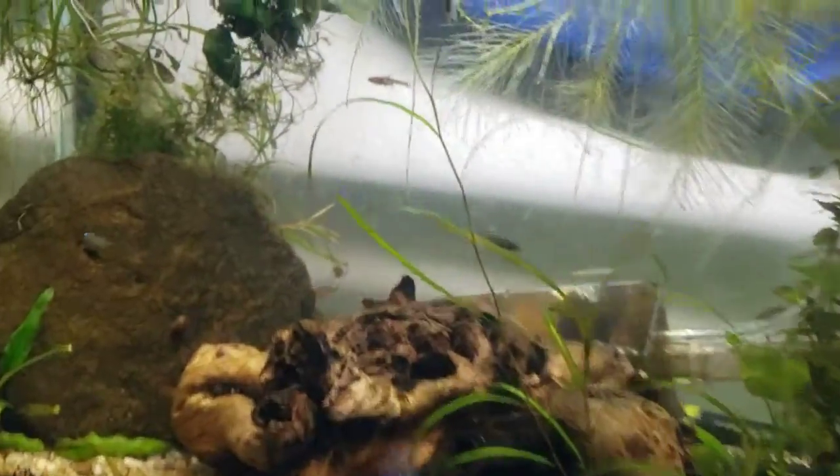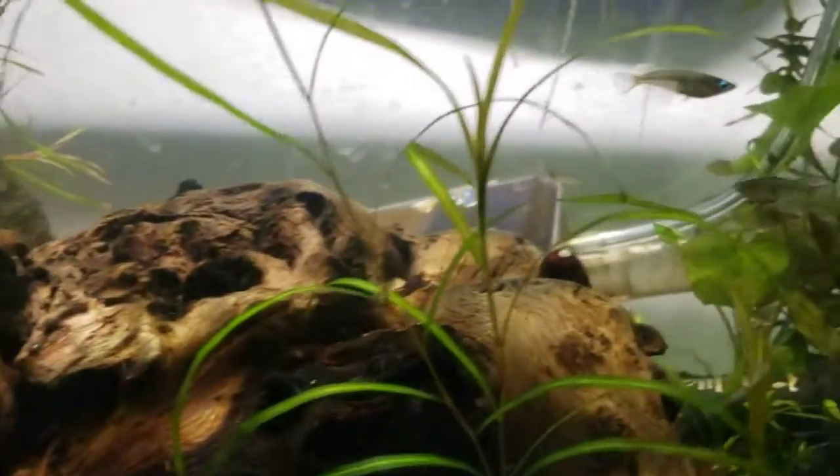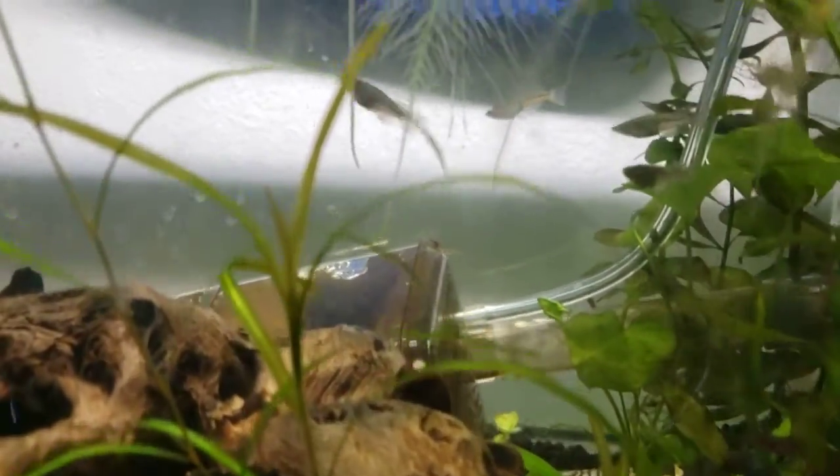This might be the medium grow out with the rasboras and the erythromicrons, as well as the daisy rice fish and malawa shrimp.